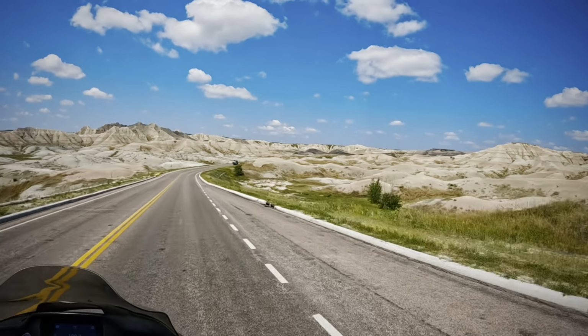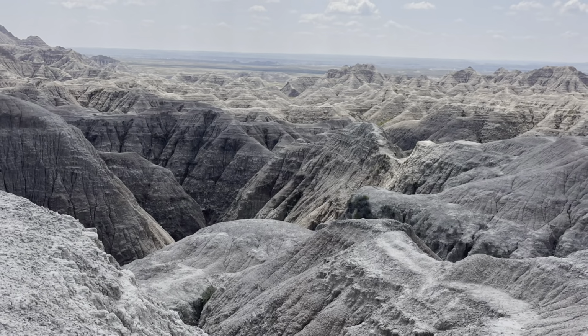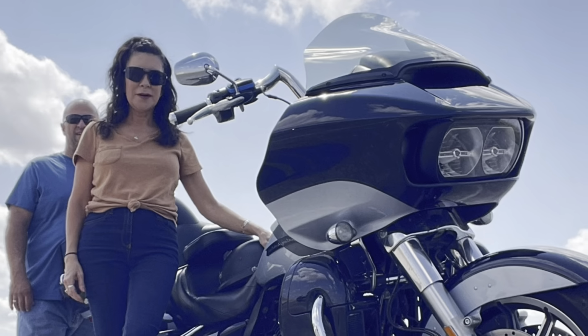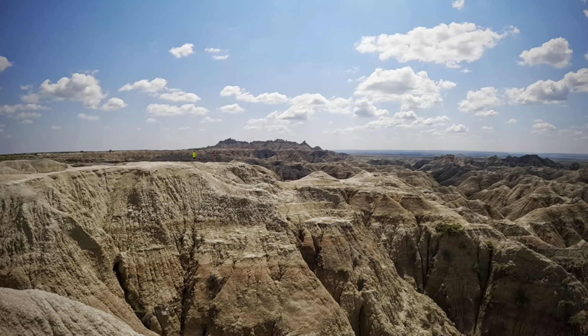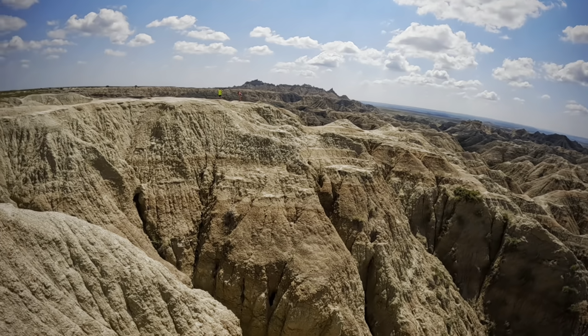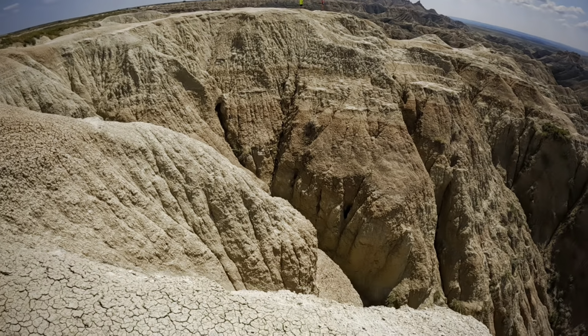Now, the weather in the Badlands can be unpredictable, and extreme, ranging from 116 degrees Fahrenheit to 40 degrees, with hot and dry summers. So be sure and check your local weather before heading out to the Badlands.